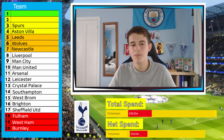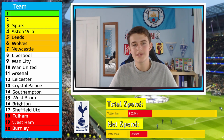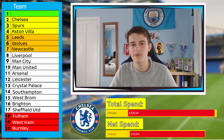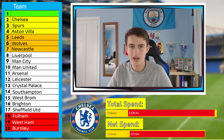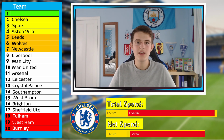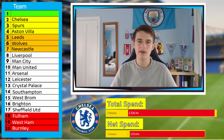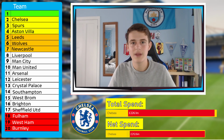In 2nd place, I think some people may have thought I'd go first for these. I've got the team with a net spend of 212 million. It's Chelsea. A very good window for Chelsea, no doubt. The signings of Kai Havertz and Timo Werner are going to be very, very important in the future of Chelsea Football Club. Both of them have not started too well, but no doubt they will find their form and they will go on to be excellent players in the Premier League.